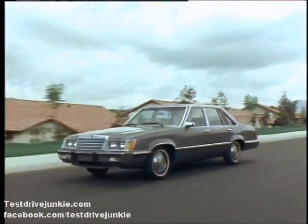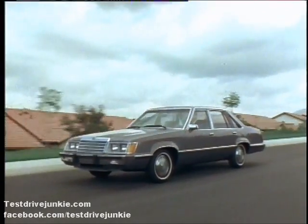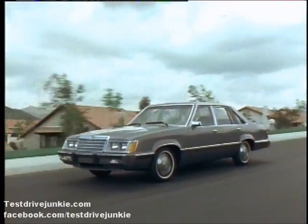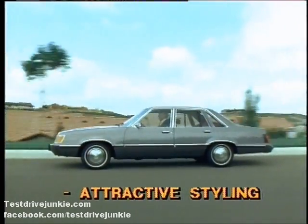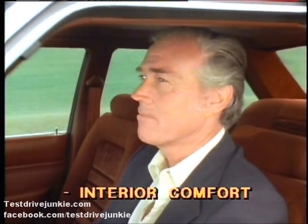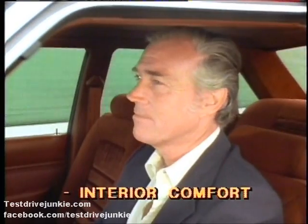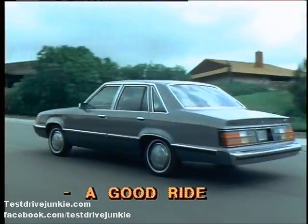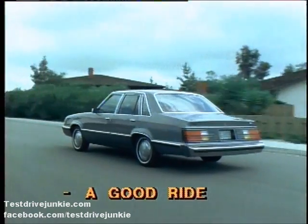Three things give you the foundation for an excellent presentation and demonstration of the brand new 1983 LTD. Attractive styling, conceived by the designers and executed by production. Interior comfort, which includes a myriad of features contributing to an overall impression that totally satisfies the senses. And a good ride, smooth and quiet, the type of ride you expect an LTD to have.